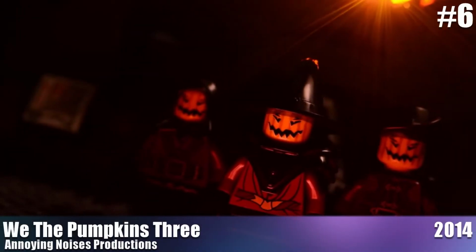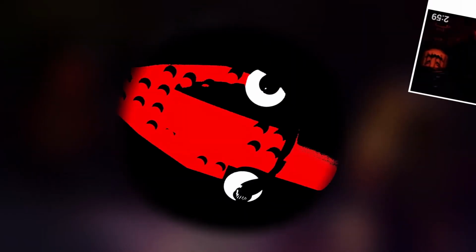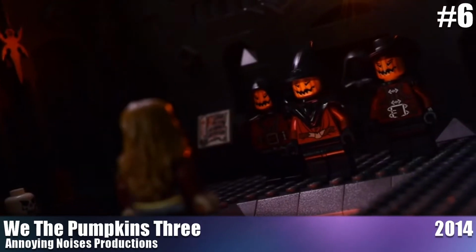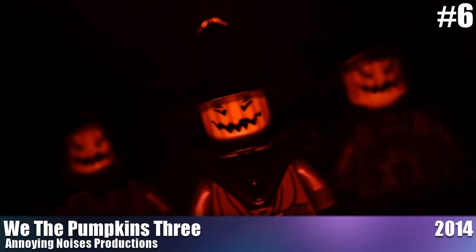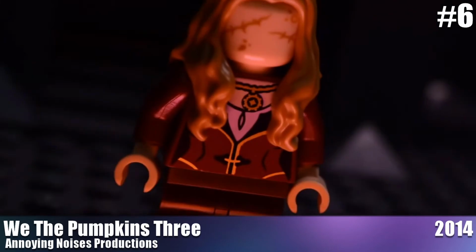Number 6, We the Pumpkins 3. Harrison Allen's 2014 release We the Pumpkins 3 is a poem-based brick film set in the magical land of Rigo Falu and is most certainly excellent in many terms. The film focuses on a she-elf and her dealings with the Pumpkin 3, a trio of scarecrow-like pumpkins who fulfill people's many wishes and desires in exchange for a certain fee, and in the instance of this particular story, the she-elf is in dire need of a restored face.